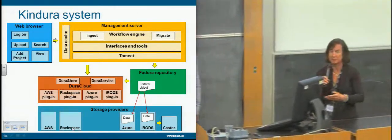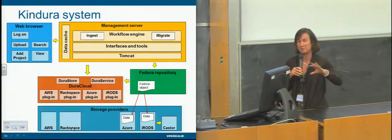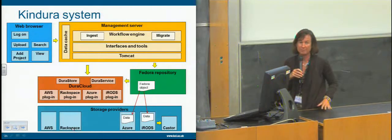Yeah, this was hopefully a continued effort. One of the nice things about DuraCloud is that it's a platform, so it's easy to roll in these types of things, but that will be another phase.